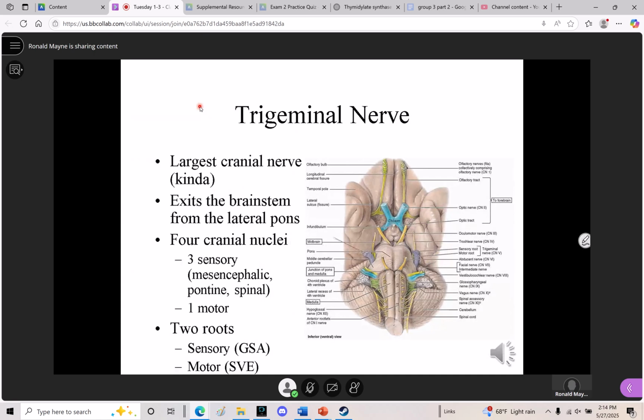Okay, more trigeminal nerve. I think a lot of this will be reviewed, but maybe there's something you need more information on. So let me know.